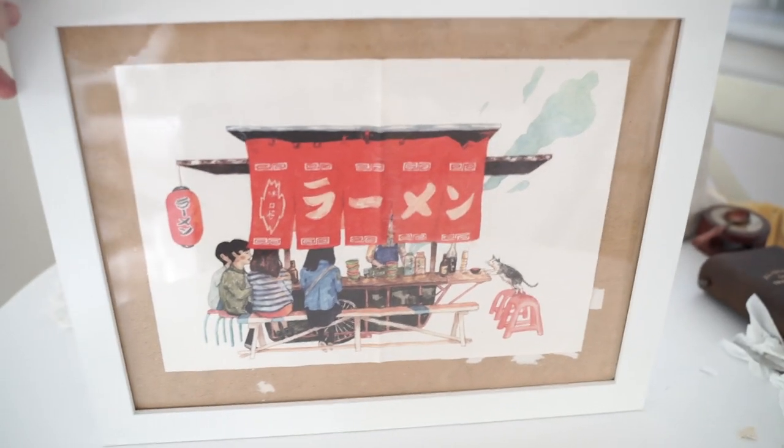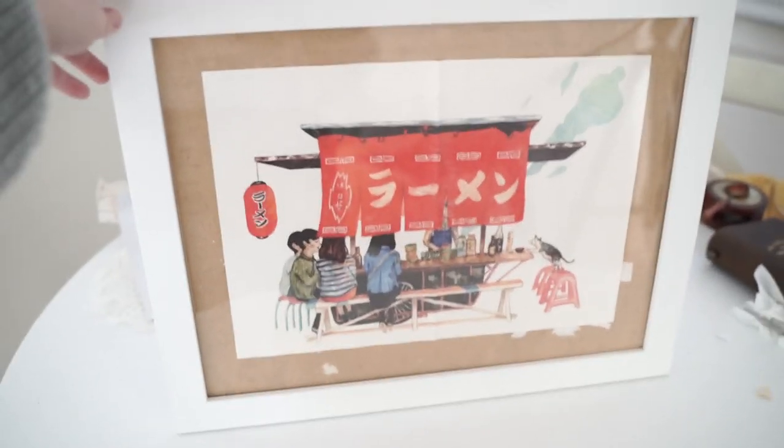I don't know, I quite like it. I think it's going to look nice in the new place. What do you guys think?